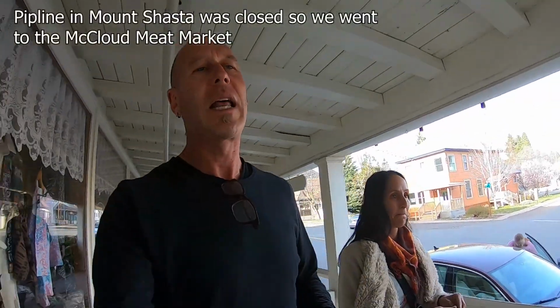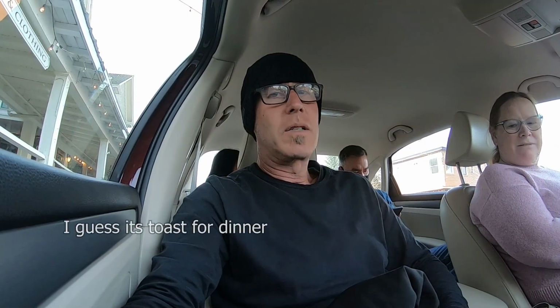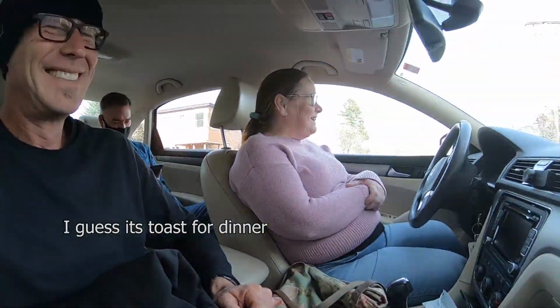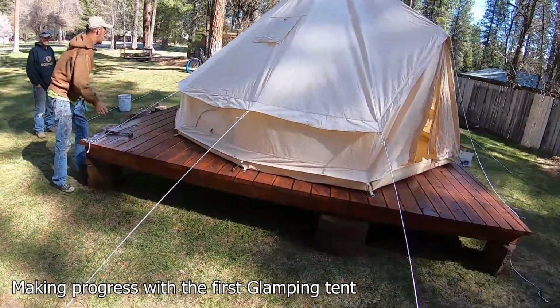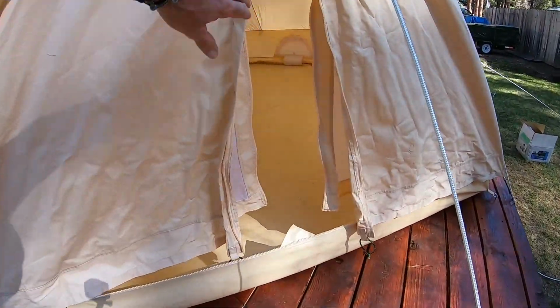So we're back at the McCloud Meat Market, our favorite restaurant in town. One of them. The meat market's closed on Tuesdays. Yeah. This one. That's how it raises it when you pull it out there. Almost even.